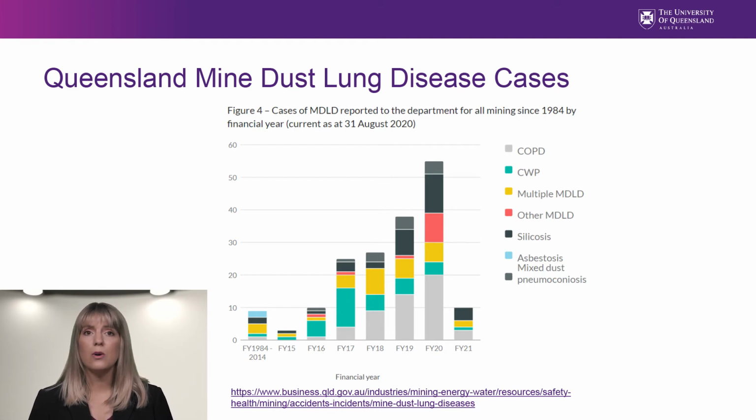From 1984 to present, there have been 177 cases of mine dust lung diseases reported in Queensland. 73 of these are non-pneumoconiosis cases. 45 cases of CWP have been reported, along with 40 cases of silicosis and 19 cases of mixed dust pneumoconiosis.